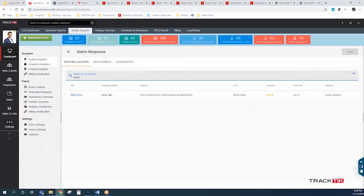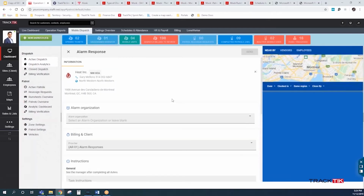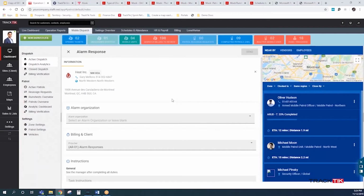Once the relevant option is selected, you'll be presented with the dispatch form, which will include the information that the security officer or patroller needs in order to properly handle and respond to the dispatch. Your next step is to simply select the right billing model, which is based on the job that is needed to be performed. This will link everything with the billing module with TrackTik, so there's no need to manually calculate what is to be invoiced to the client. Everything is automated.